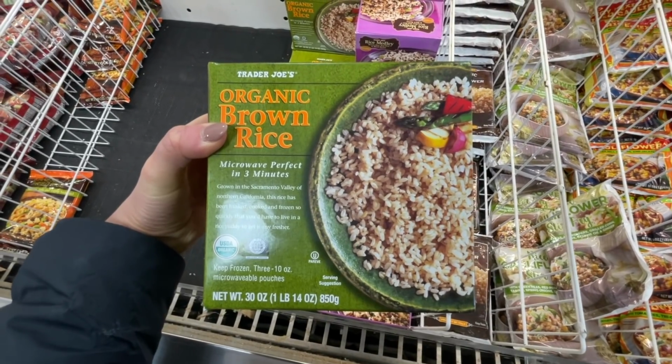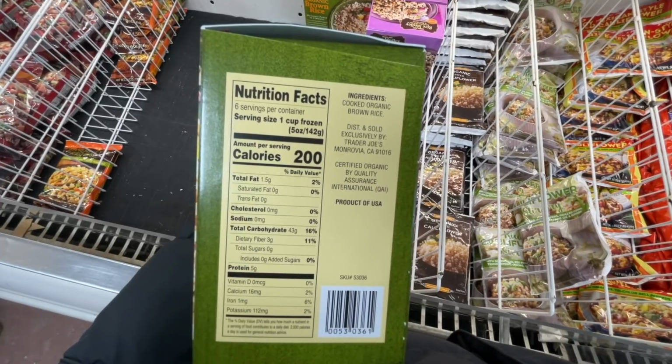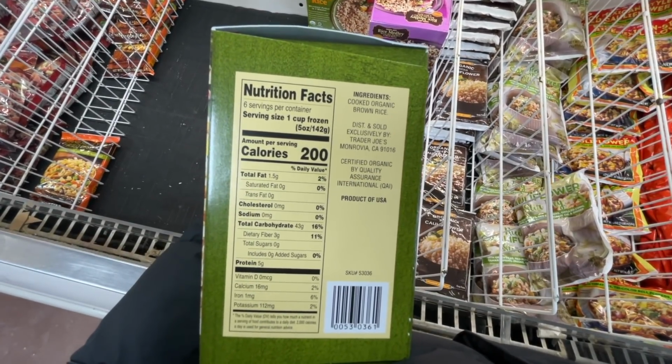If you find that you're often getting stuck at work with quote unquote nothing to eat, that's because you aren't prepared, honeys. So take these, throw them in the freezer so that you can whip it up if you are in dire need of something. So they had the rice medley, which is brown rice, red rice, and black barley. And then they also had the organic brown rice.